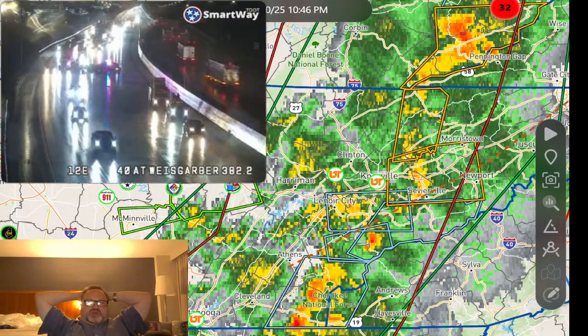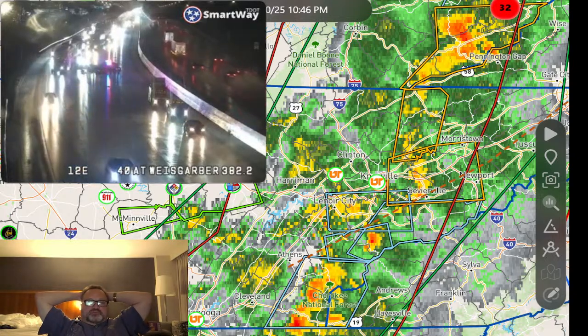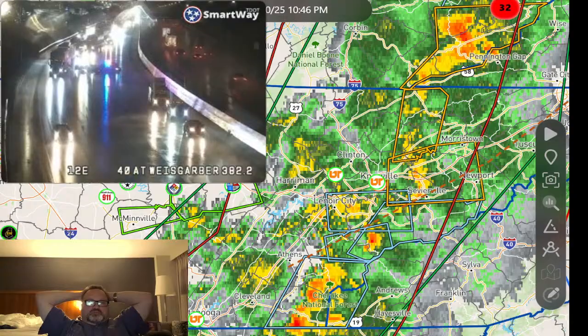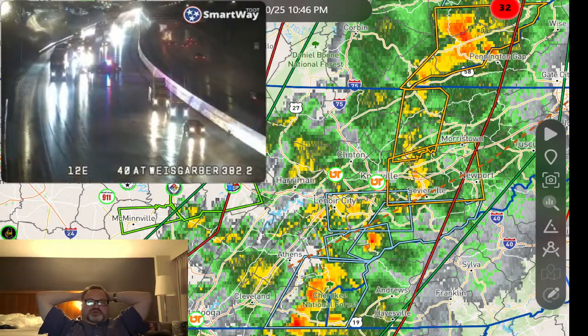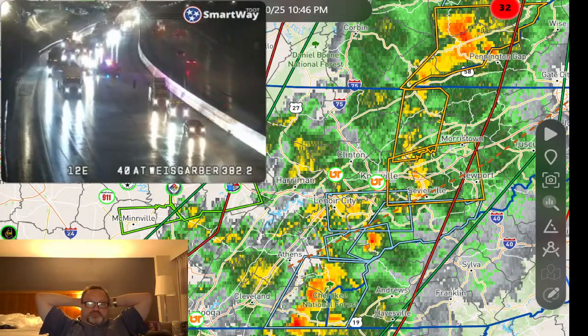Looks like our first responders are doing a really good job trying to get that wreck cleared up. But it is still just down to one lane there at Wise Garber and 40.